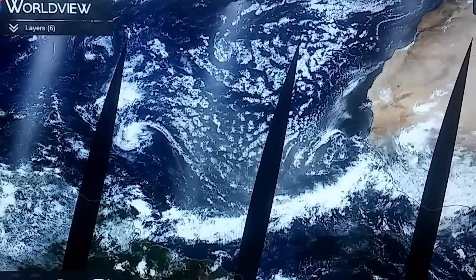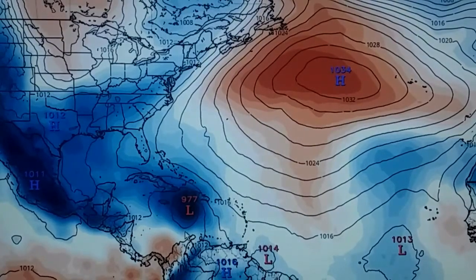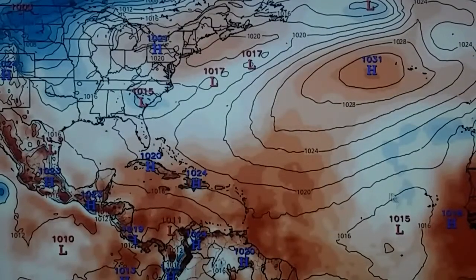Looking at the latest run of the GFS, a good rule of thumb is to always stay inside of 10 days. The GFS is showing possible Tropical Storm Don in here in the Eastern Caribbean. Now there's lots of uncertainty. The 12Z Euro is just showing some weak low pressure out here in the Eastern Atlantic.